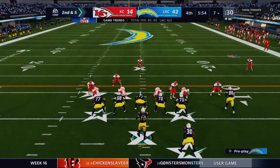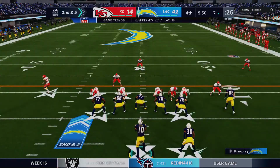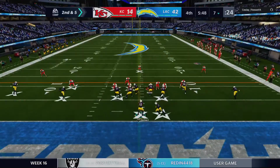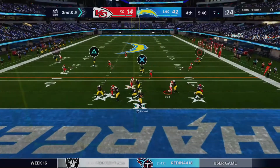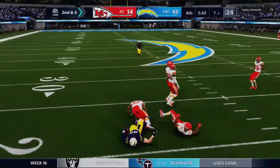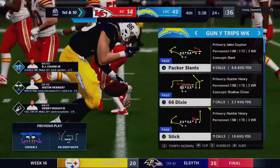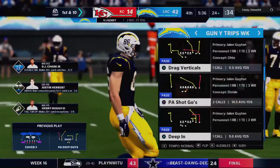The first down run got 5. Here's 2nd and 5. Herbert off of play action, and this complete to Henry. He's dropped just shy of the 25 at the 24. 16 yards, a first down.